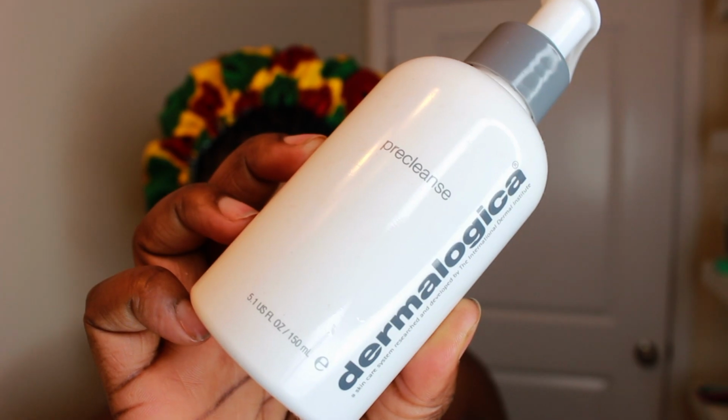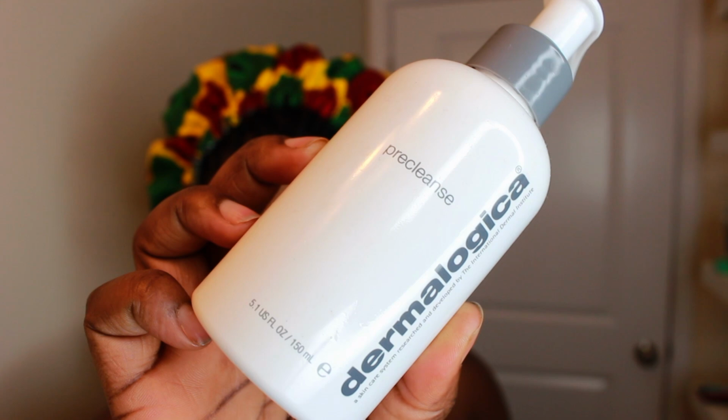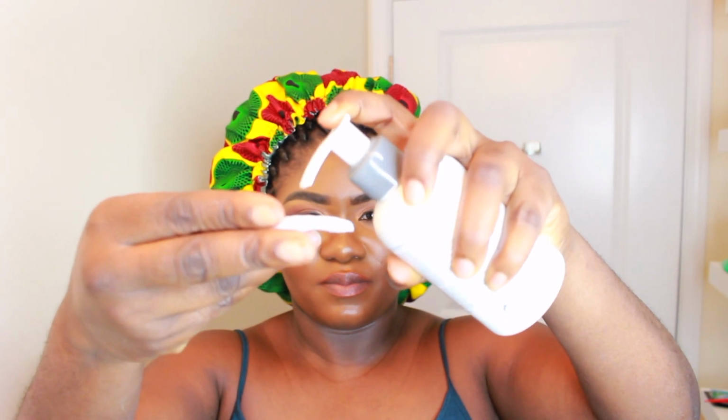Hey guys, so we are doing a skincare routine using all Dermalogica products. I am super excited. Let's jump right into it. To start off, I am going to use their pre-cleanser to get all the makeup that I have on my face off. This thing is pure magic.